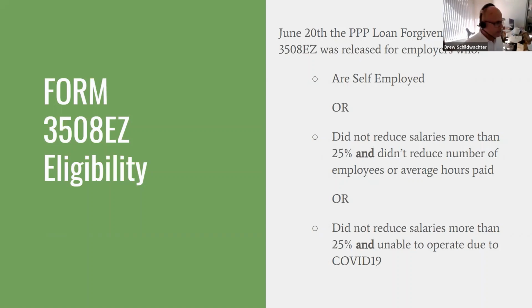So my thinking is as follows. If you're self-employed, if you have under 50,000, I'd go for the S form. It's pretty hard to be self-employed, have no employees, and get a PPP loan for over 50,000. I'm trying to figure that out, but you'd have to be an extremely well compensated type of consultant for that to fit. So I would say that most self-employed people will use the S form.